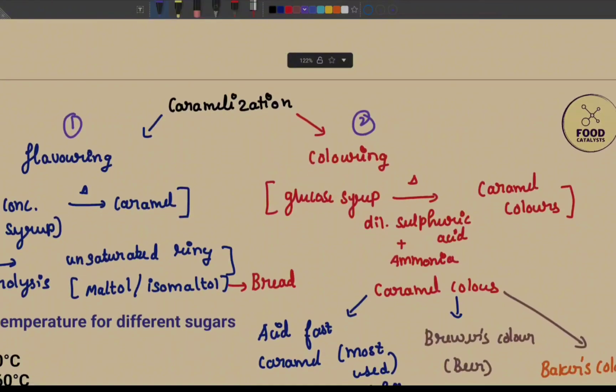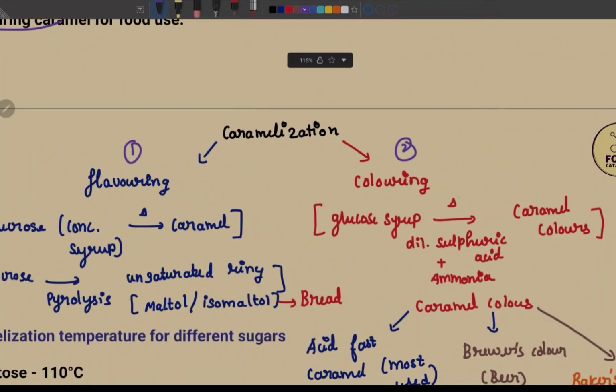See, in the case of coloring, we have to take glucose syrup or any syrup and heat it along with an acid or base. Why? Because by introducing either an acidic or a basic environment, we can speed up the process of caramelization. So that's why we are introducing dilute sulfuric acid and then ammonia. Here it is dilute sulfuric acid, because we are adding ammonia to neutralize a little bit. Instead of concentrated sulfuric acid, we are using dilute sulfuric acid and ammonia, and this will give us the caramel colors.